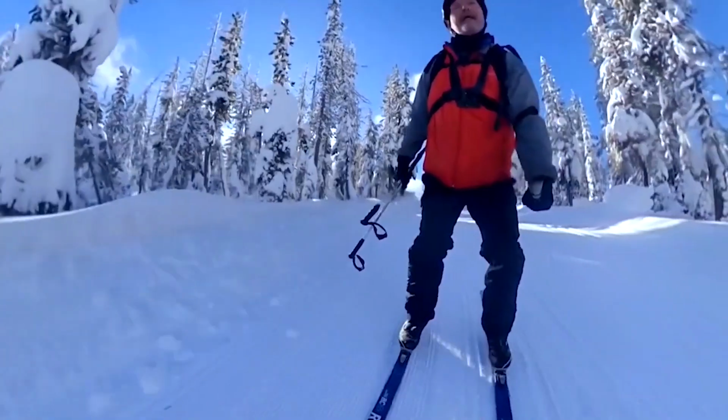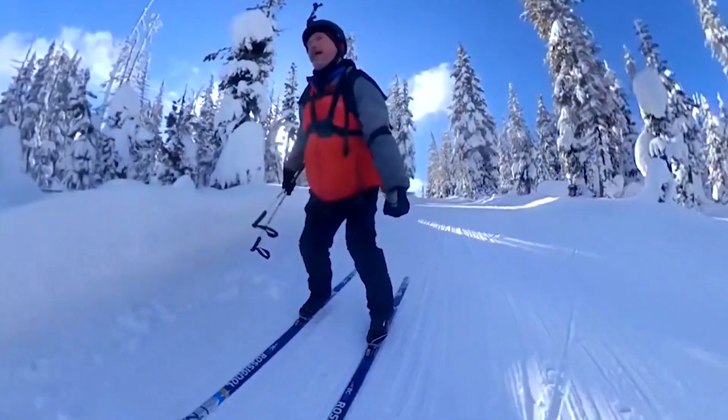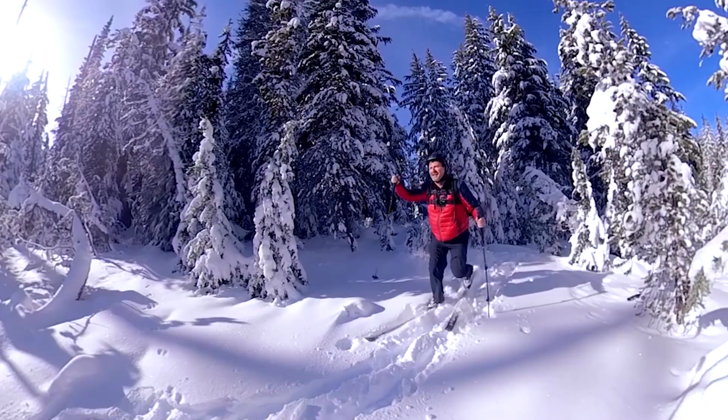If I shoot in 24 frames per second on either of these cameras and then I try to slow things down, it's gonna look horrible. So I really have no chance to slow things down in the edit bay. And let's face it, all the B-roll, everything looks cooler in slow motion. High five.